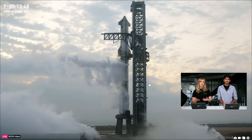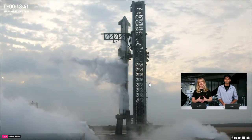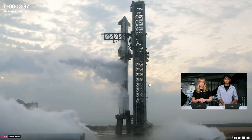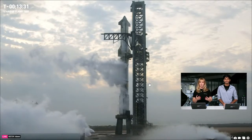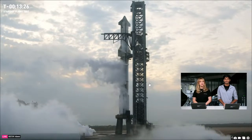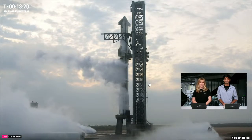Hot staging also helps to ensure the ship's liquid propellants are at the bottom of the propellant tanks, which is where we need them to be in order to quickly light the ship's engines. It also reduces risk at stage separation because it creates a passive staging system, so that physics will be doing the work instead of mechanical parts pushing the two stages away from each other. Ultimately, hot staging could increase Starship's payload to orbit capacity by 10%, which directly translates to more payload and more people to the Moon and Mars.